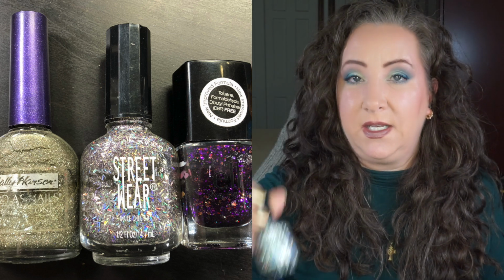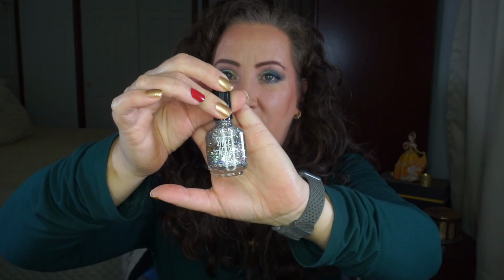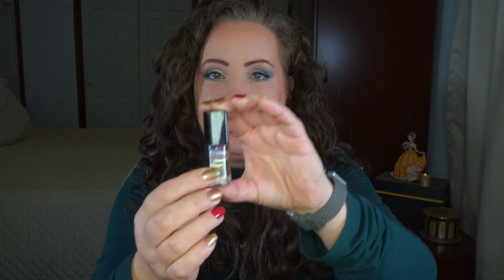An old Revlon Streetwear. This one is in the shade Illusion. It has some hollow glitters, but they're long, like a confetti kind, and it's pretty interesting. It is up to here, but it is so pretty. It's a pain in the butt to get off, but it is really pretty to wear. And then the last one is from e.l.f. That tells you how long this one has been around, and you can see my lines here where that is.